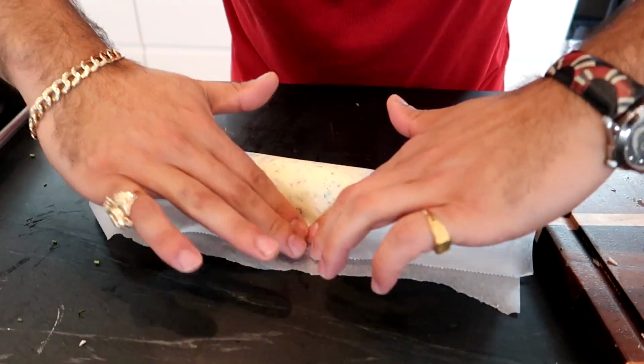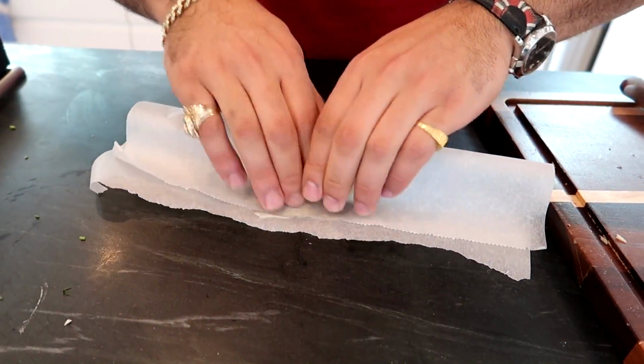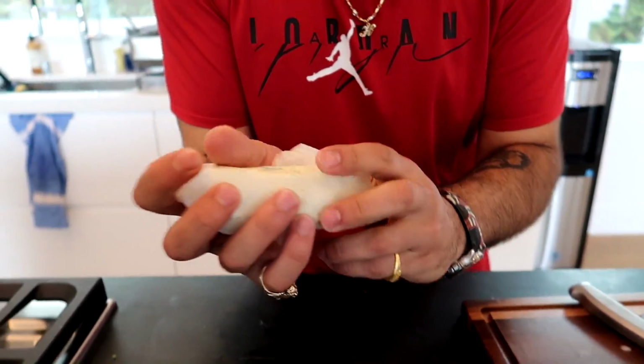What I'm doing is I put this piece of the parchment paper on this side, and now I'm rolling it. Boom, on this side, close it up on this side. Have a nice roll. I'm gonna put that in the fridge for it to cool down, all right?